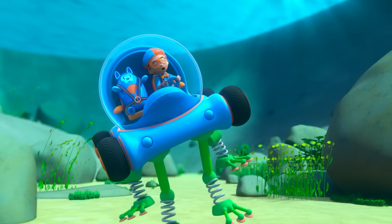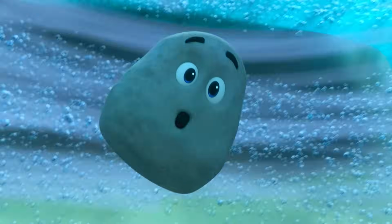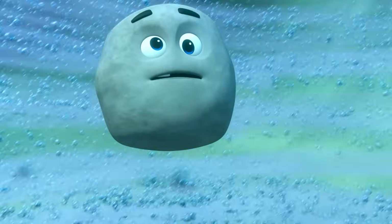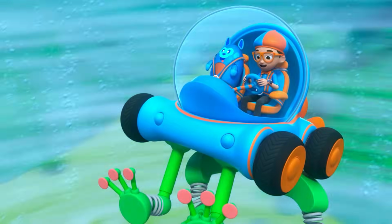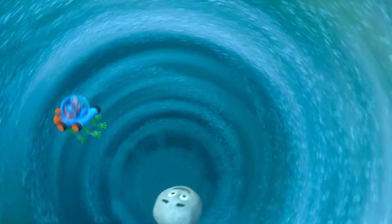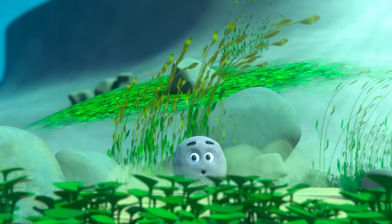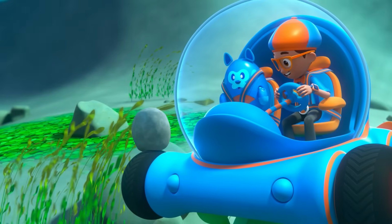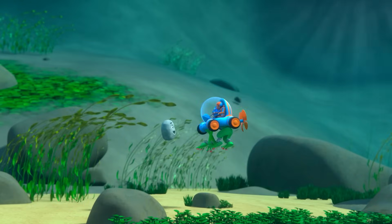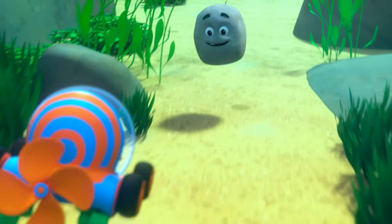Whirlpool! Whoa! Erosion makes me dizzy. Water slowly breaks down rocky surfaces, but this whirlpool is really speeding things up. Activate turbo booster. Whoa, look how small I am. Shrinking down. Wow, Wayne, you're so small we can barely keep up.